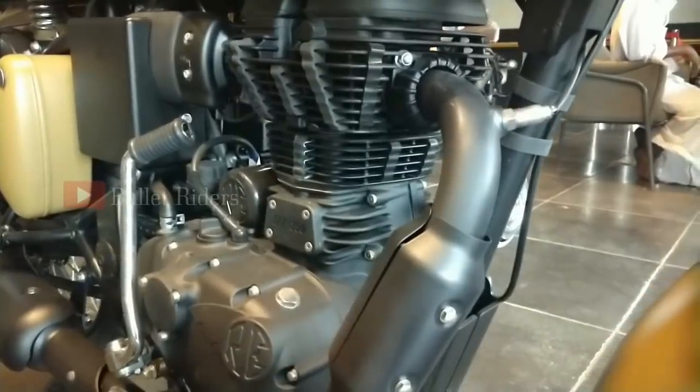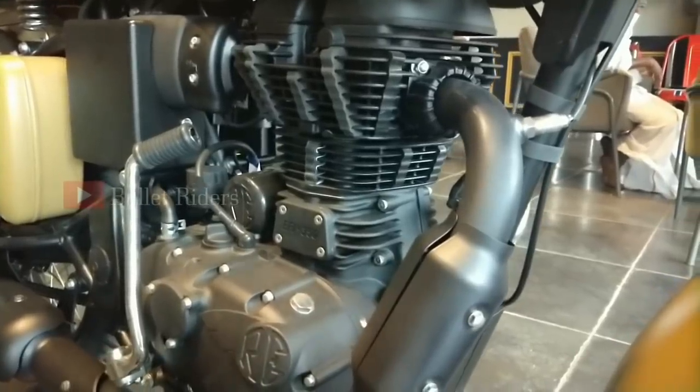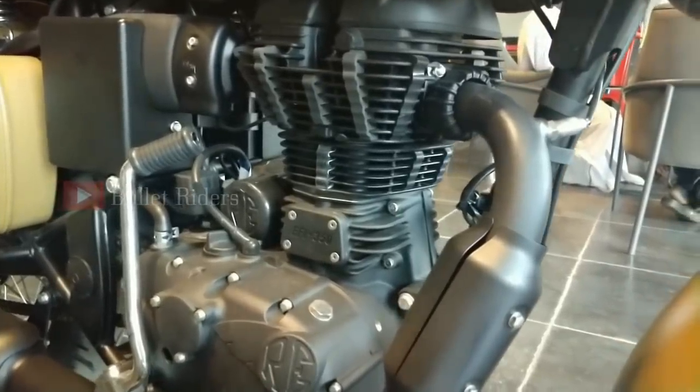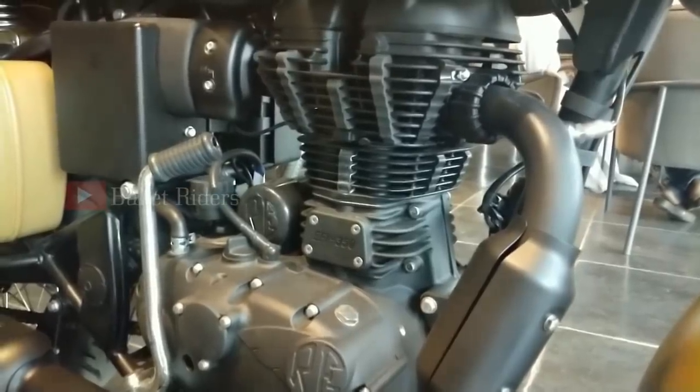This new Classic 350 Signals has been featured with an EFI technology with a single spark ignition system. Engine parameters are similar as far as concerned. The single cylinder 4-stroke air-cooled engine with the same 28 Nm of max torque at 4000 rpm.